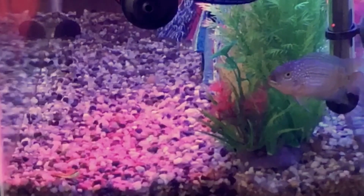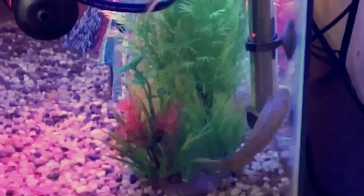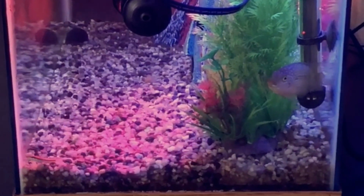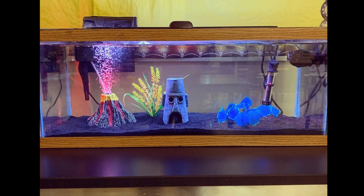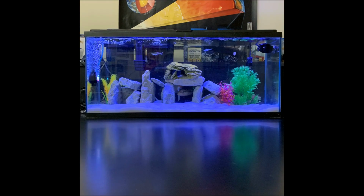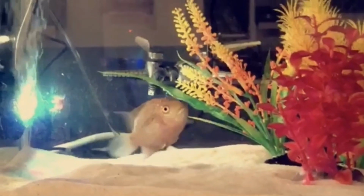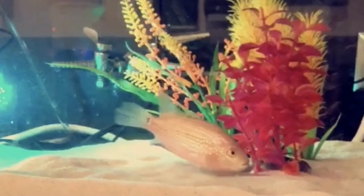So after a few weeks in this 20-gallon long with a new clean setup, we actually moved this Jack Dempsey into a 35-gallon tank. So we moved him from this 20-gallon long into the 35-gallon tank you see here. This 35-gallon tank was a temporary holding place that gave the Jack Dempsey more room in the short term.